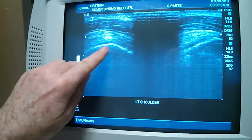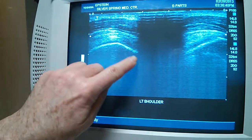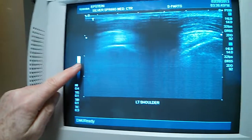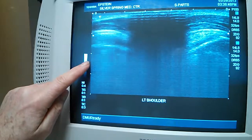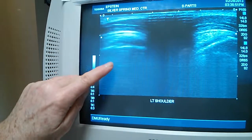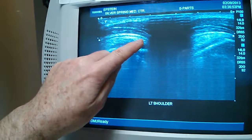That's the bone, the top of the humerus. So the muscle curves over the top of it. Oh, so that's like the border between muscle and bone. And it attaches to the bone. In fact, all along here, the muscle attaches. Oh, nice. So when it's inflamed, that's telling us what exactly?